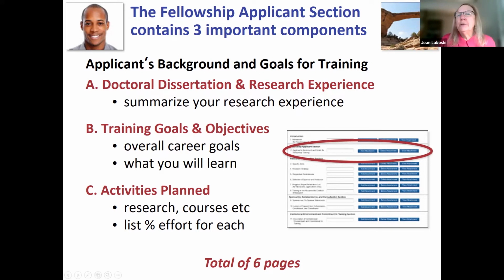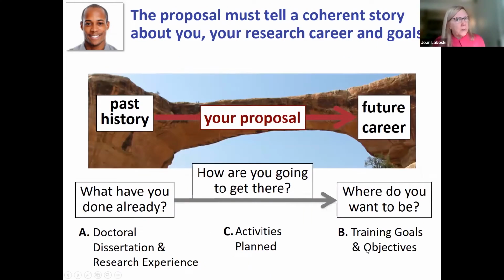But the training goals and objectives also have to highlight what it is you're going to learn during this award. And that goes naturally into the next section, where you have to outline a plan for what courses and training and percent effort that will go into each of these sections. Now, the way we recommend you do this is think about telling a story about you, what you've already done up until the day you submit the application.